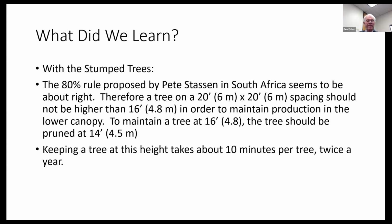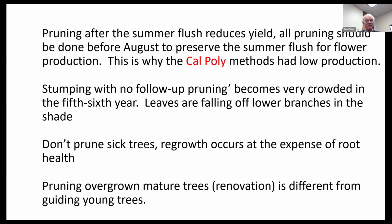We found that in doing the 2-cut method, 1 up, 1 out, it took about 10 minutes to make the cuts and chop the stuff up. And you can do that twice a year if needed. Pruning ideally is done after the summer flush, after you've done your harvest.